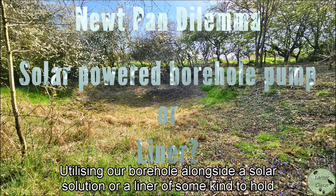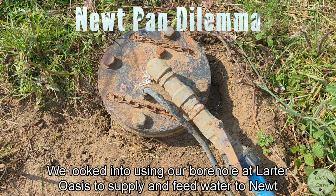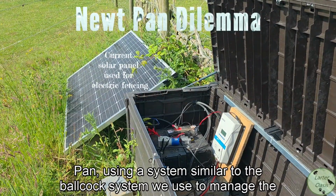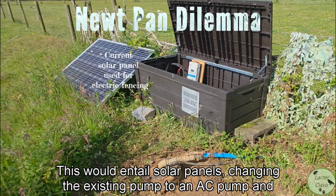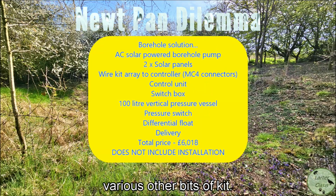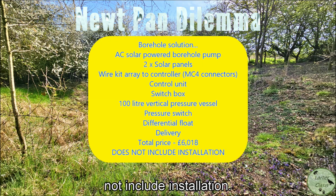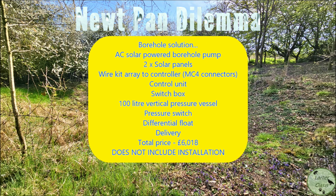Utilising our borehole alongside a solar solution, or a liner of some kind to hold water more efficiently. We looked into using our borehole at Larter Oasis to supply and feed water to Newt Pan, using a system similar to the Ballcock system we used to manage the livestock troughs. This would entail solar panels, changing the existing pump to an AC pump, and various other bits of kit. The total cost then, when we looked into it, was about £6,000, and this did not include installation. We thought this was expensive, but didn't dismiss it out of court.